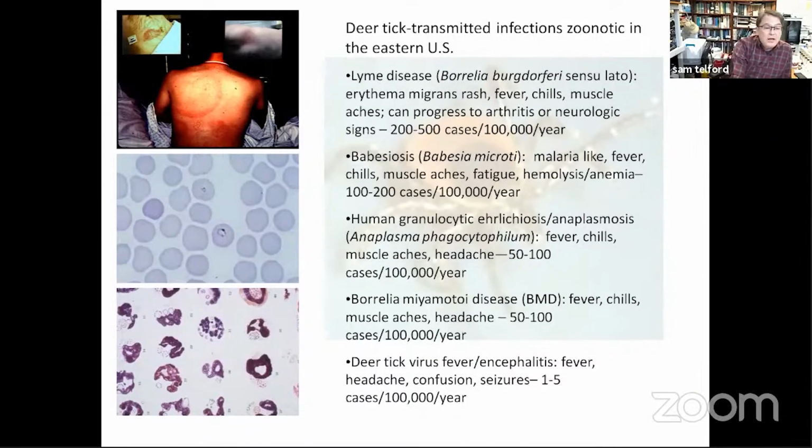And to put it into perspective, STDs in the inner city can reach 200 to 500 cases per 100,000 per year. So it can be a burden to your community.